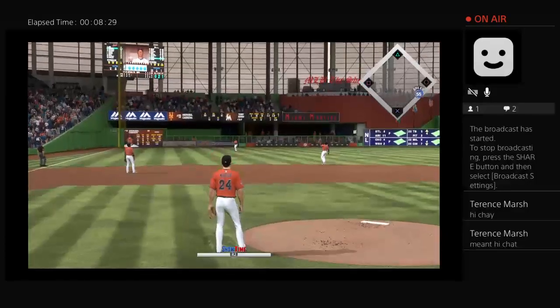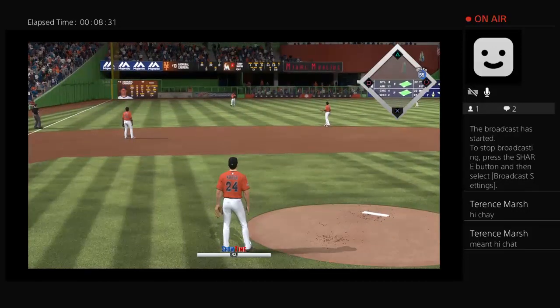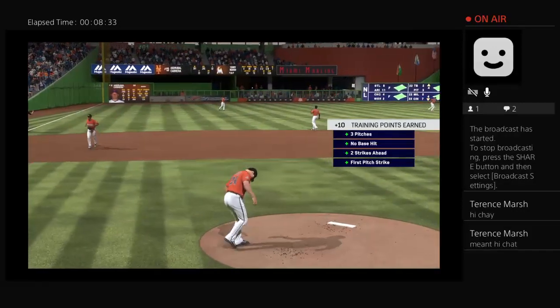This is hit the other way out toward left field. Under it is Ozuna, and there are 2 gone now.